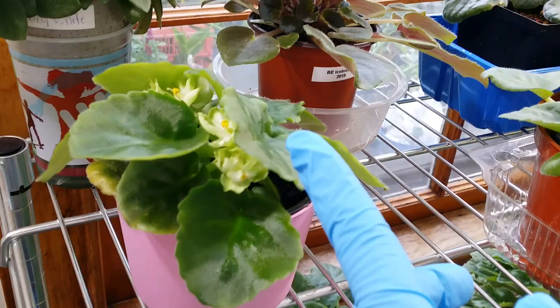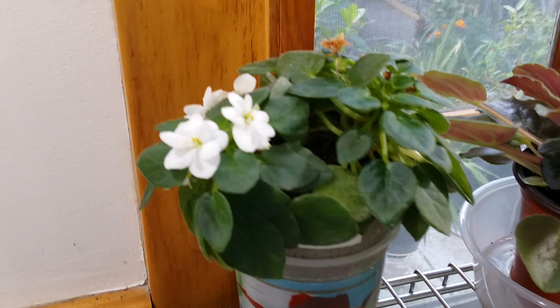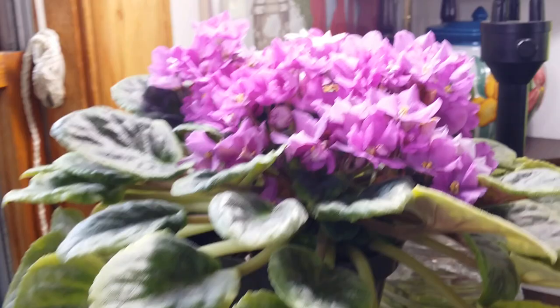You can purchase a lot of African violets at bloomlovers.com, based in Canada. There's a lot of selections in there. I just ran out of room for them. That's why. And look at these guys.